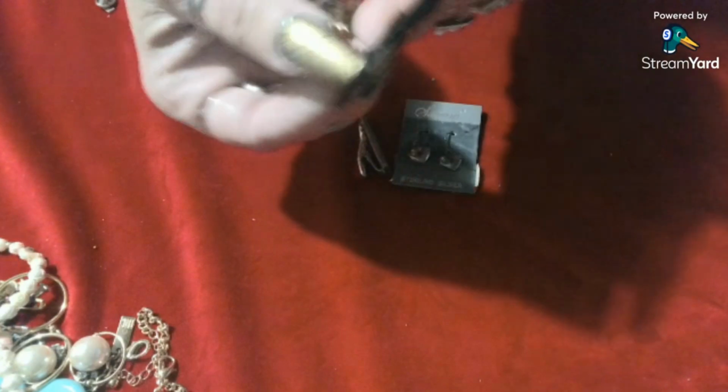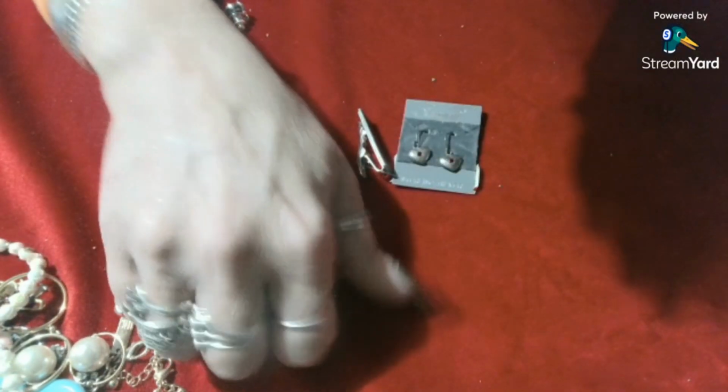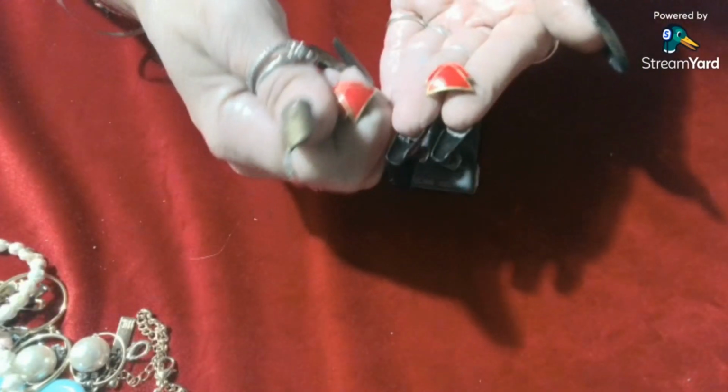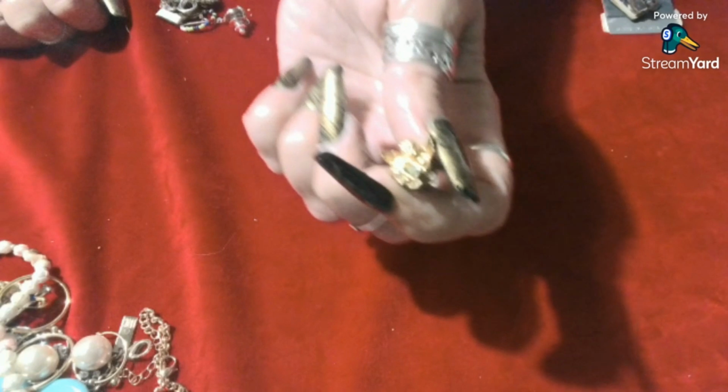Alright. I do have this pair of little earrings. They're cute. Little gold tone. They're little curved triangles with some enameling. Actually kind of cute. Lightweight. This side. Angel pin. Got a little rhinestone, I believe. Green rhinestone.